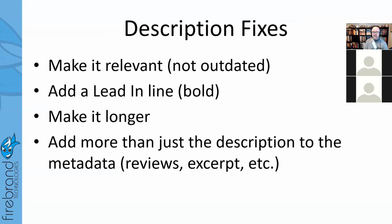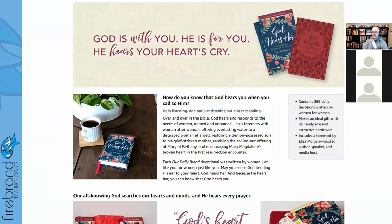Make your descriptions longer. If you can, write 3, 4, 5 paragraphs in there. Some publishers just have one little paragraph. And for a lot of people, when they're thinking about, do I want to buy this book or not, they want to know a little bit more about it. So write it a little bit longer. And add more than just the description to your metadata. If you've got editorial reviews or excerpts or things like that, those are always good. And all the studies show that the more of that information you provide, the more likely you are to catch the attention of a potential purchaser and do that well.